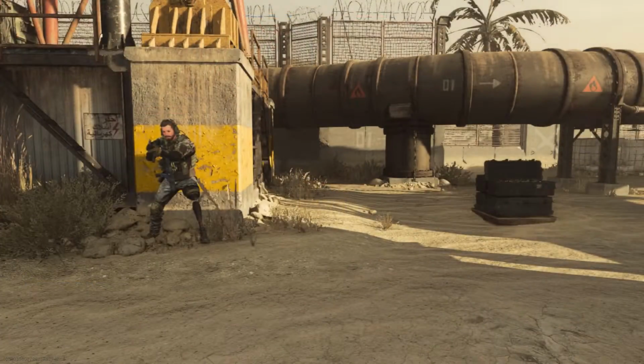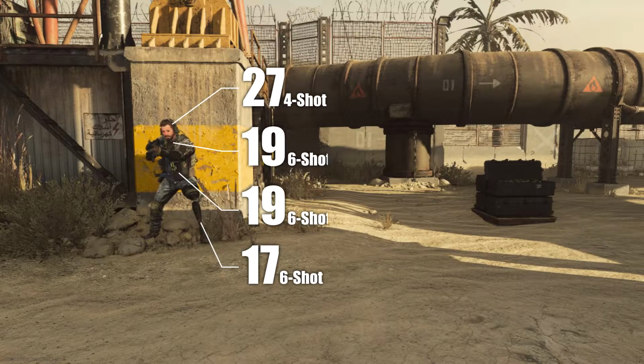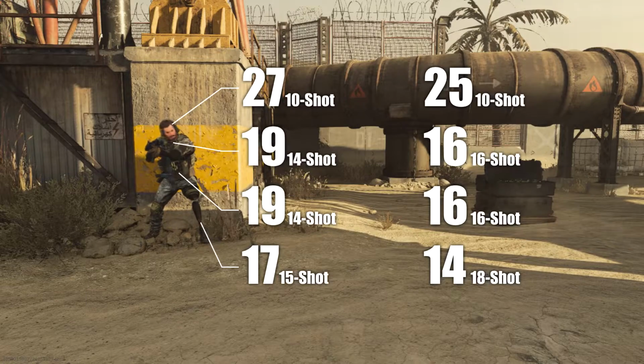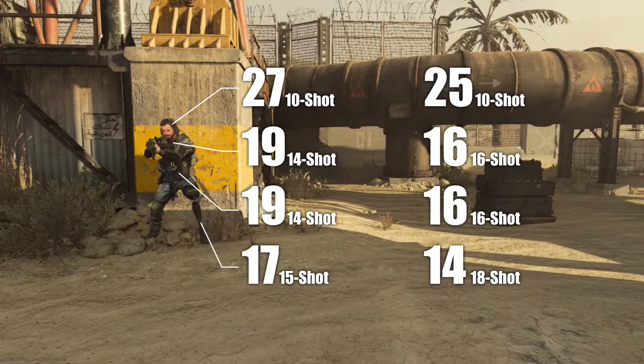Here we go. So at the longest ranges, both guns actually hold their ground very well. The MP5 becomes a 4 to 6 shot, the MP7 becomes a 4 to 8 shot. Not too much of a difference from the medium damage ranges. And for those keeping track at home, our Warzone numbers become 10 to 15 shots to kill for the MP5, 10 to 18 shots for the MP7. So obviously the MP5 is a heavy hitter. But we're just getting started here, we got a lot to compare.